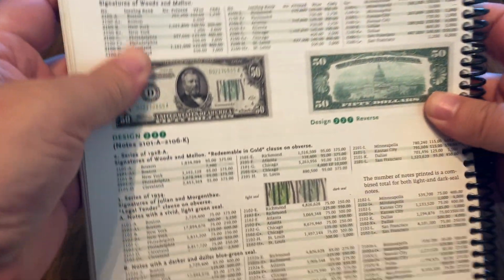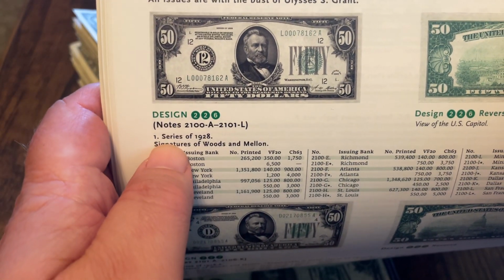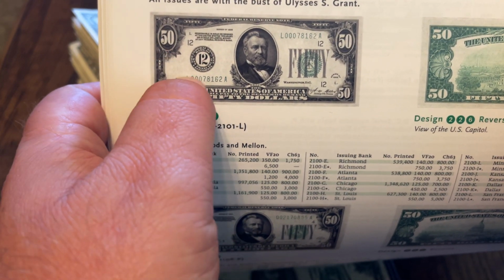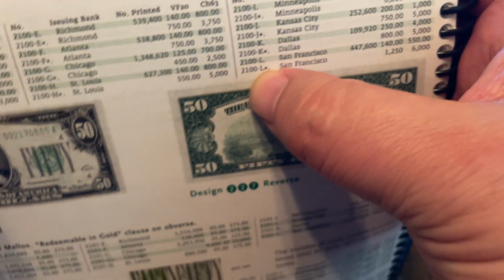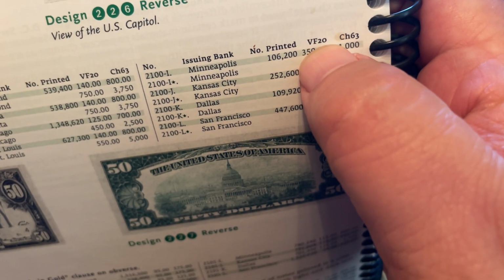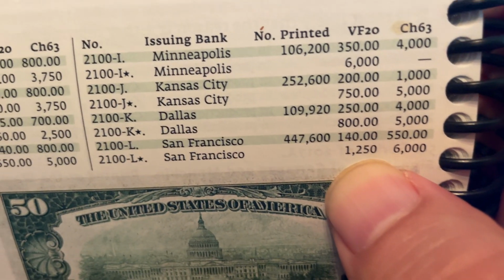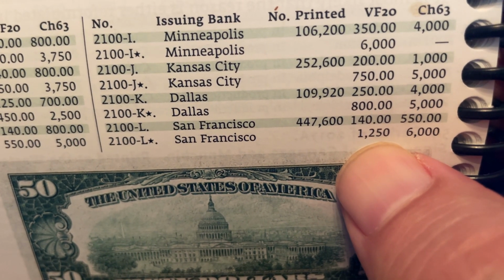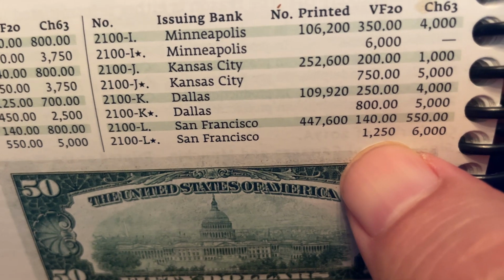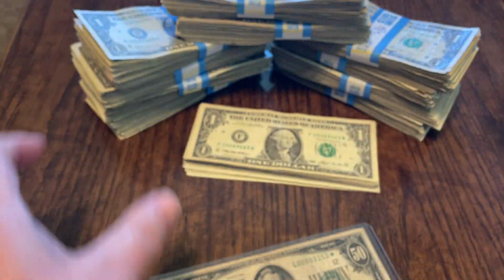Let's see if I can do this correctly here. $50 notes, all issues with the bust of Ulysses S. Grant. Series of 1928. Look at that. There it is. $50 bill with the 12. This one does not have a star, but we are certainly in the right sequence here. So let's look. San Francisco Star in VF20. Can you see that? A San Francisco Star from 1928 is $1,250 in a VF20. Choice uncirculated, you're talking $6,000, but $1,250 in a grade 20.